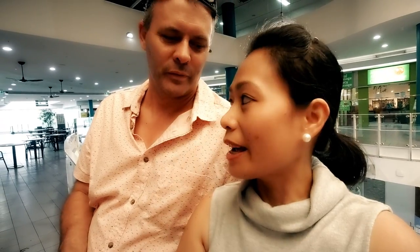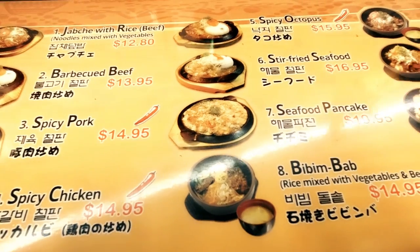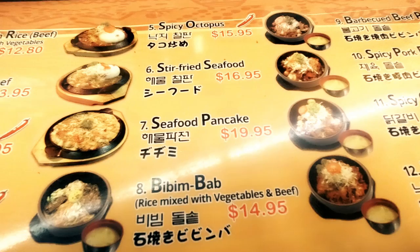The one here is like a sizzling one. You want the sizzling one, it's nice. You know the plate, the stone? If you're going to come here, you have to make sure that you have lots of time. You're not rushing, because the food is really hot. It is sitting on an iron plate, which is sizzling. So you're going to burn your tongue and lips.